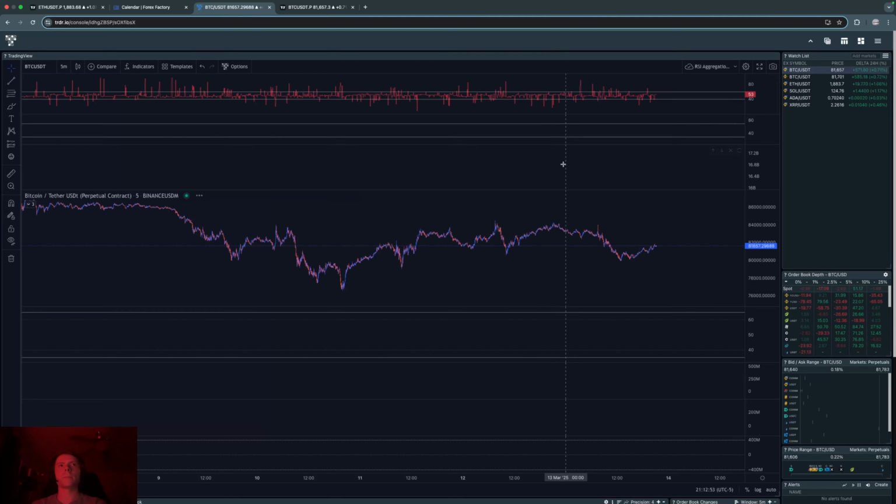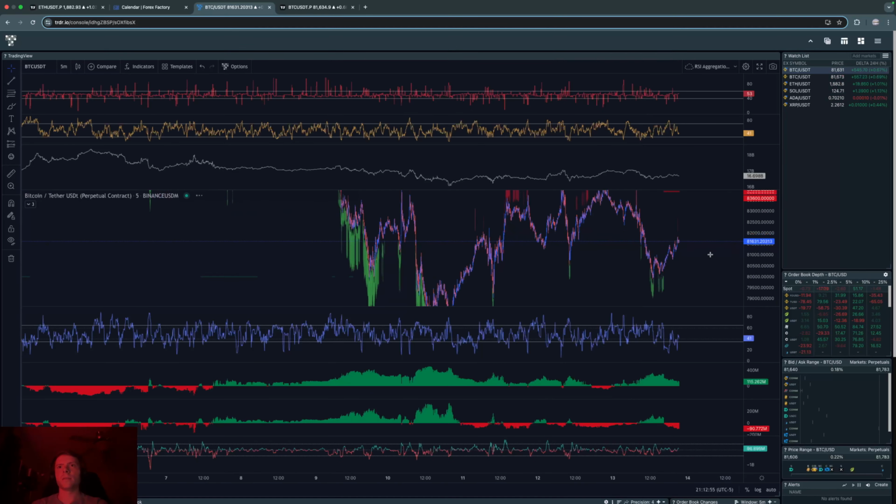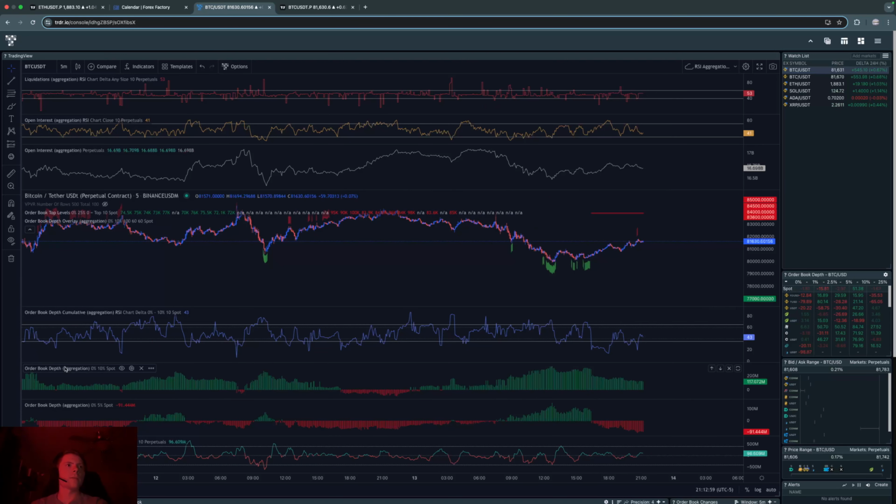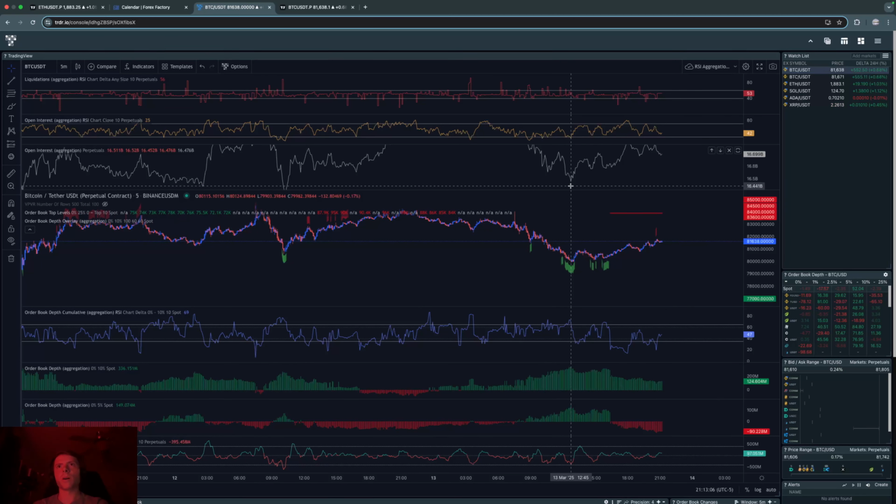and this was the place to get long today. You guys can see the indicators. So order book depth, we have 10% and 5% started to flip green. We had an open interest come off here at the bottom. So yeah, we had a bunch of confluences.